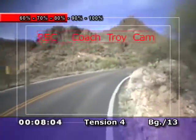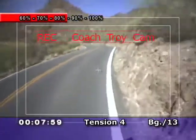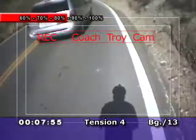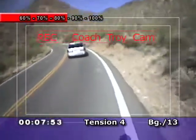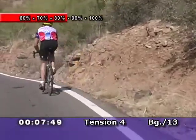Highest tension you have on that bike trainer, get ready to use it. It's not there right now though, but your heart rate's high and you're suffering right now. You should want to get off that bike right now because you're working so hard. But you don't have to. Come on, keep it steady. Stay with me.